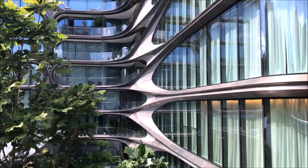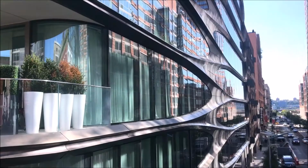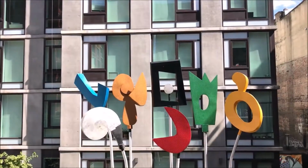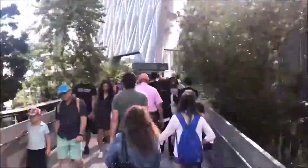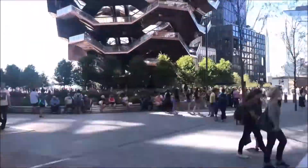It has some fantastic architecture along the way. My favorite was the Zaha Hadid building. And it also has some really cool street art. And the northern end of the High Line takes you to the Hudson Yards vessel.